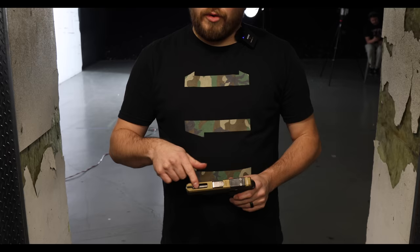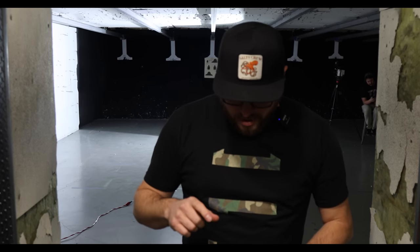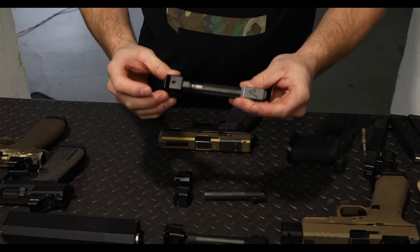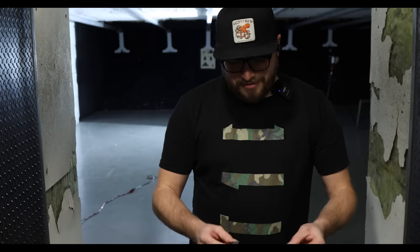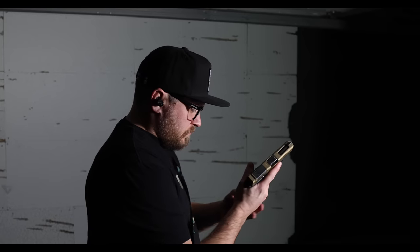All right, so now we're gonna do the 19X. The only way we could keep this consistent was with this slide. It does have a window that could be accounted for technically, but we will go with the stock barrel, and then we'll go with this agency comp setup right here. And then, hey, why not go with the comp and ports? That could be interesting, we'll see. All right, this is the stock barrel.